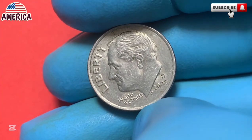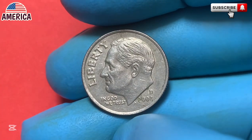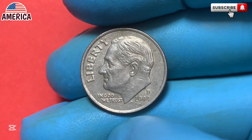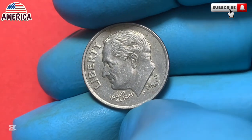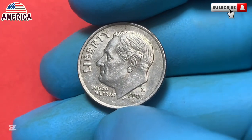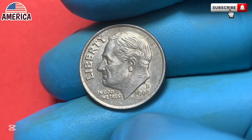A seemingly ordinary coin, like the 2008 Roosevelt dime, can become a valuable treasure when it's in the right condition or has some unique features. If you've got a collection of coins or even just a few dimes lying around, it's worth taking a closer look to see if you might have a hidden gem on your hands.